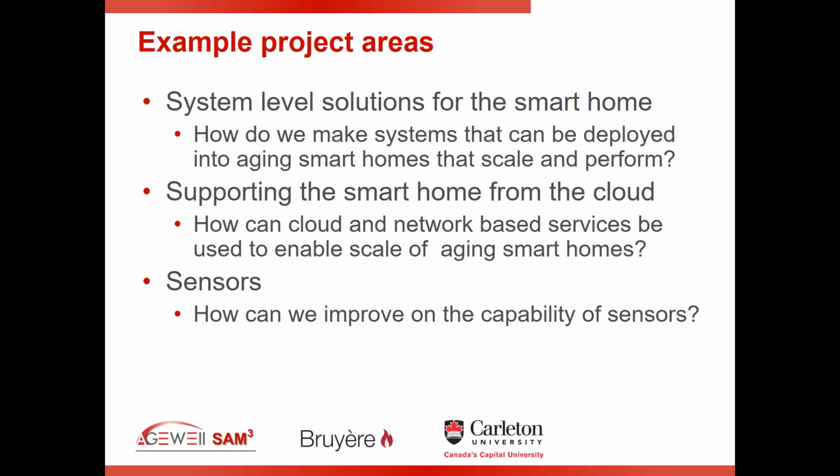Some example project areas at the high level, and then we'll jump into some slides which can get into some more specific ones. Rafik alluded to it in his presentation. Some of the solution providers we're working with, he mentioned some of the companies, are looking at system level solutions for the home: figuring out how we can build them out and solve very particular, specific problems and have a solution that works, that solves a focused problem.